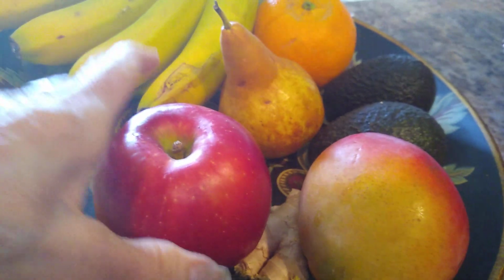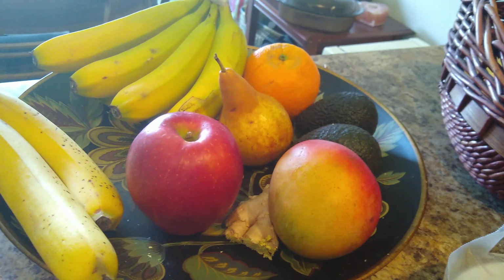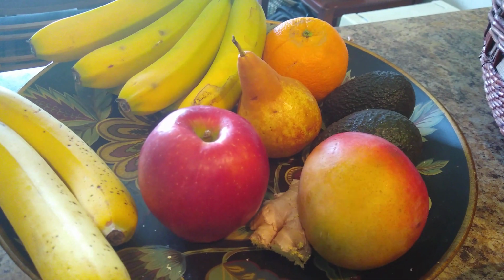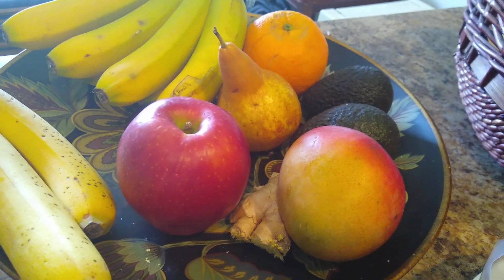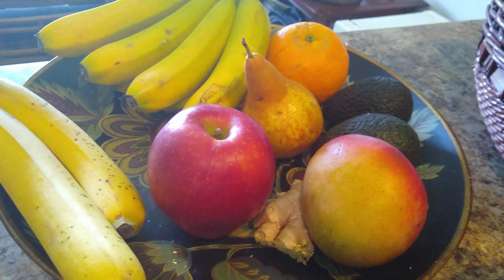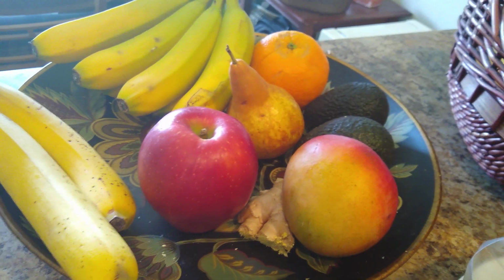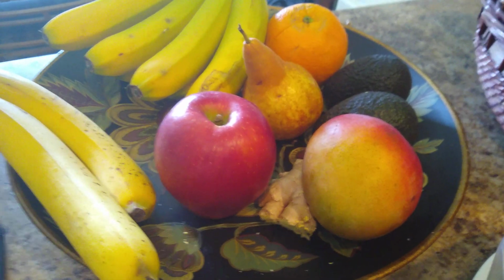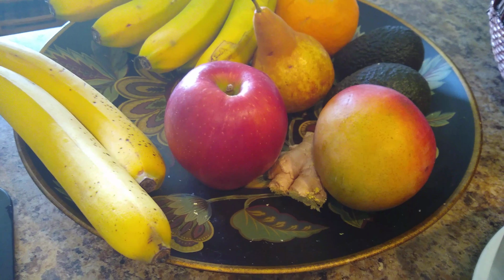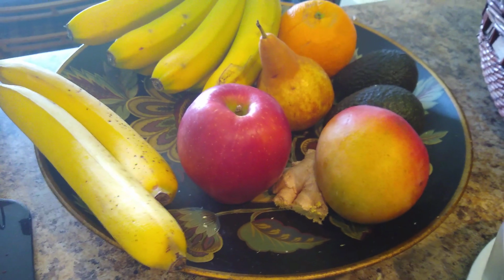This here is a Cosmic Crisp apple, and I guess they came out like 3 years ago. It's a hybrid. What do they call that when they hybridize it? Cross-pollinate it, whatever. Can't think of the word right now. Anyway, they're real nice and tasty, juicy and crisp. They're not as expensive as the Honeycrisp, so I guess that's a plus.